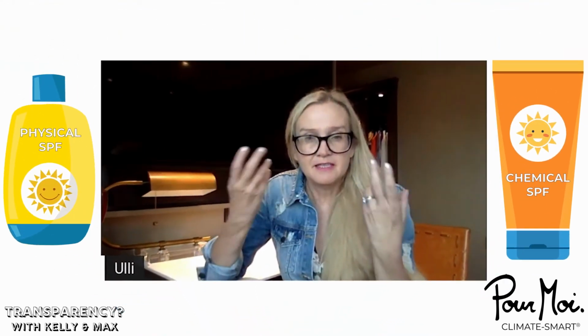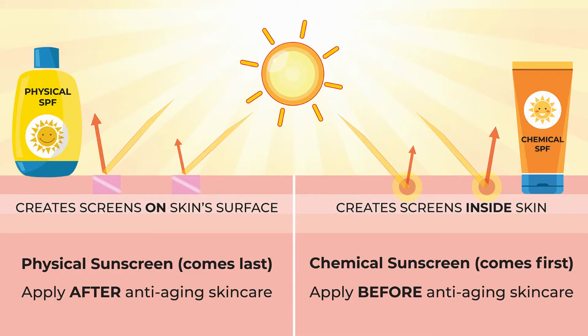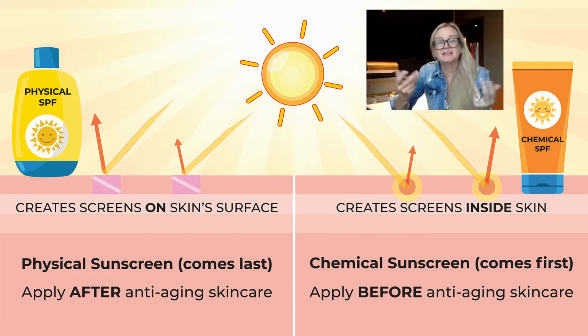Huh. What is a chemical? I didn't know there was a difference. What is a chemical and what is physical, I guess? Because the chemical sunscreen is absorbed into your skin and creates filters within the skin, and the physical sunscreen stays on top of your skin and then bounces the light off from there. So it goes in 2 different places in your skin. One goes inside and the other one stays on top.